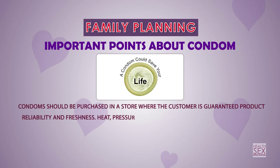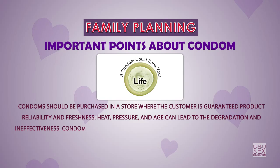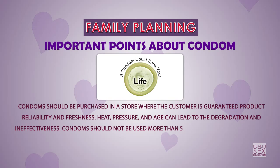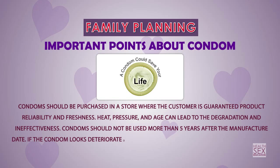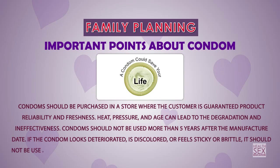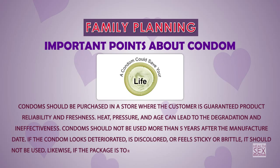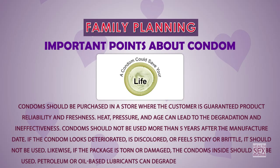Heat, pressure, and age can lead to the degradation and ineffectiveness of condoms. Condoms should not be used more than 5 years after the manufacture date. If the condom looks deteriorated, is discolored, or feels sticky or brittle, it should not be used. Likewise, if the package is torn or damaged, the condom inside should not be used. Petroleum or oil-based lubricants can degrade latex and should be avoided.